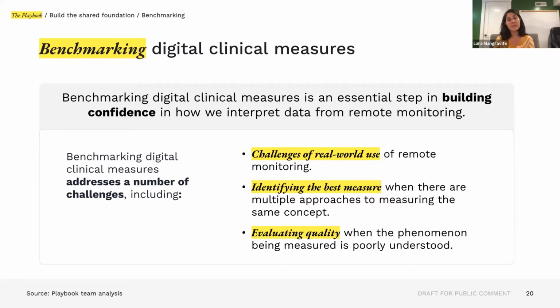But in order to do that, we're going to start to bring in complex machine learning approaches, and we may come up with outcomes that both don't match the existing clinical outcomes, but also may not even be human interpretable. So how do we go about, as a community, evaluating the validity of these measures and understanding where it's best to use them? Benchmarking is one way we can do that. And we talk about it a little bit in the playbook.